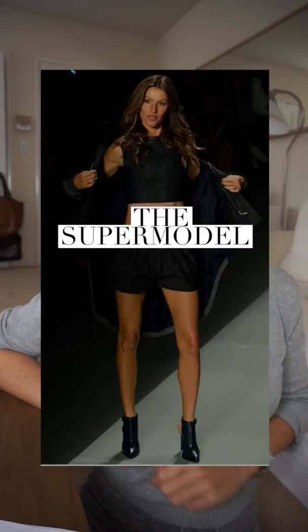First, we have the supermodel. These women are generally tall. When I say tall, I don't mean a specific number, and that's true for every category. I mean they give off the impression that they're tall. So what you should be asking yourself is what you look like, what people generally consider you. Would they consider you petite? Do they consider you tall or average?